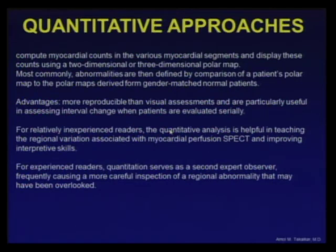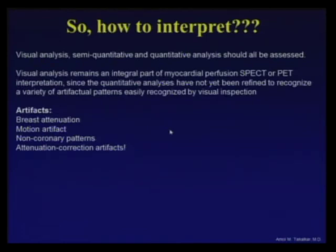Quantitative approaches to myocardial imaging: you have the polar plots and the SDS. Look at everything. The semi-quantitative and the quantitative analysis cannot consider artifacts. If there's a motion artifact or attenuation artifact, it's not accounted for. So you have to have a visual read. Don't read by the polar plots or the scores alone. Always look at the slices and the splash images and make up your mind whether the defect you're seeing is real or artifactual, and then come up with an answer.